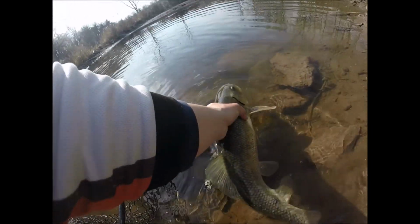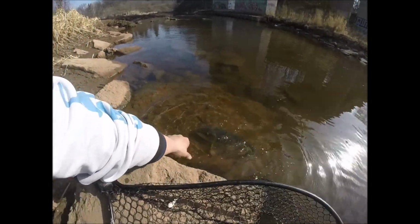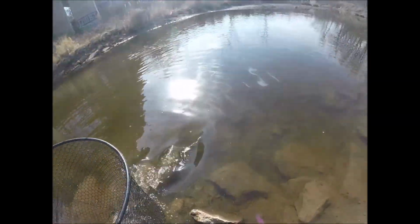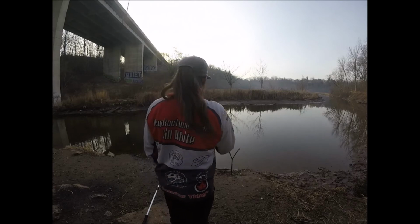I'm gonna let this girl go, but I'm gonna let her go this way. Hopefully she goes upriver. You're free, girl. You're gonna go back into the hole though. There's a little bit of water today after that rain last night.